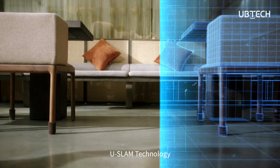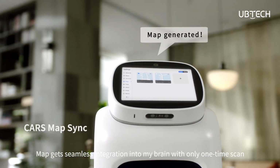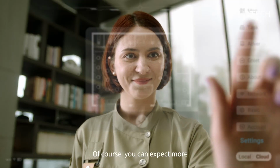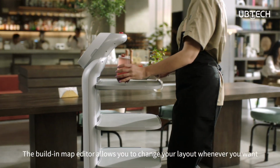Using SLAM technology, let me get to know this place better. The map is seamlessly integrated into my brain with only a one-time scan, and I sync with my friends using cars. Of course you can expect more. The built-in map editor allows you to change your layout whenever you want.